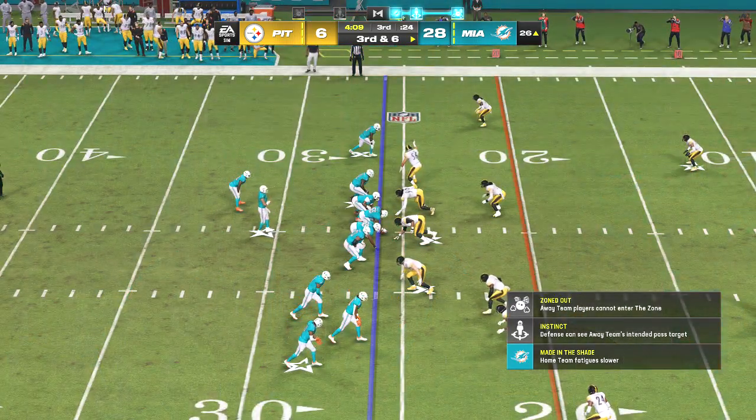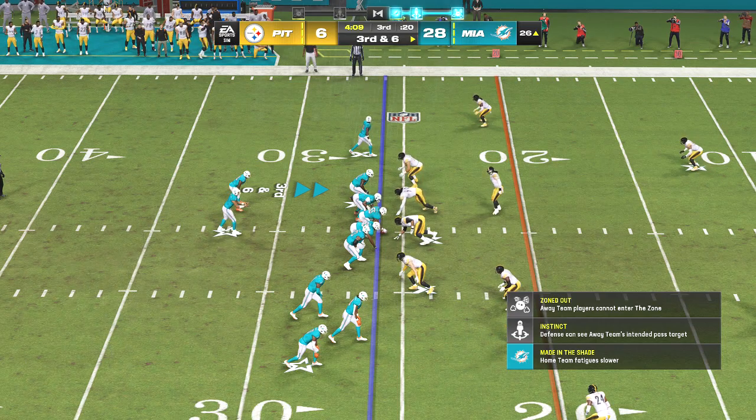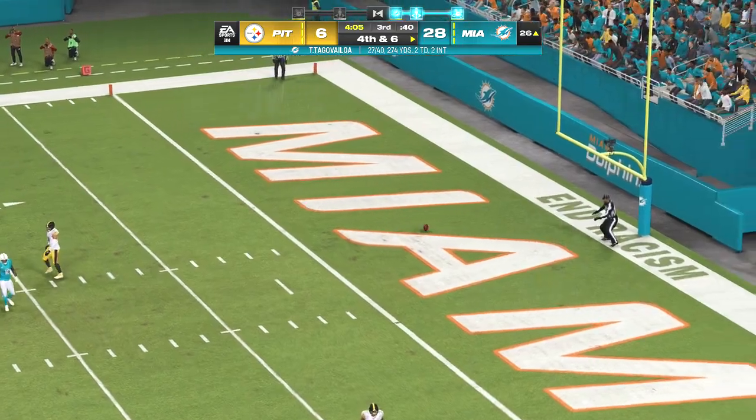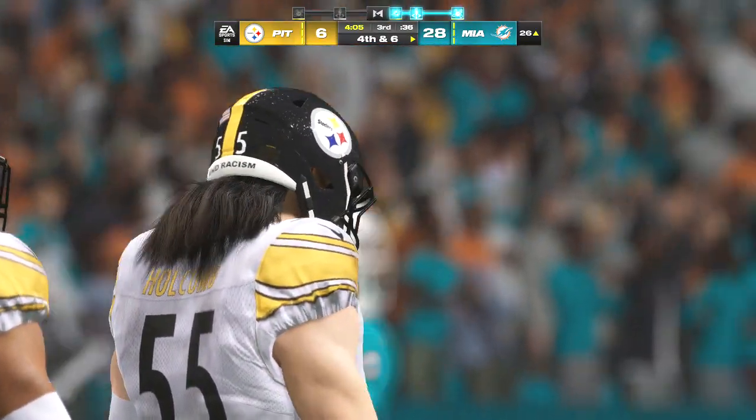In need of a conversion on 3rd down. They had the big play to start the drive. Not much sense. They're going to look to throw. He had a man open, but he missed him, and it's incomplete.